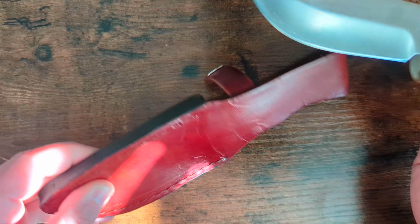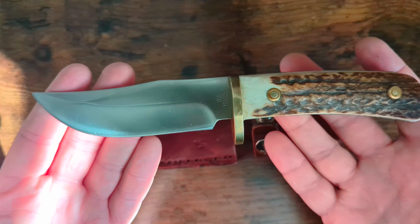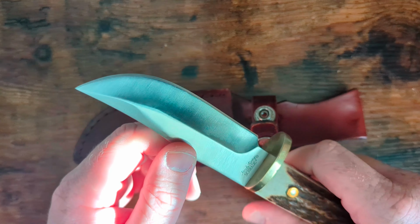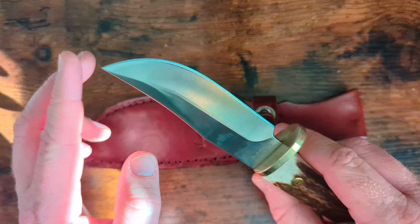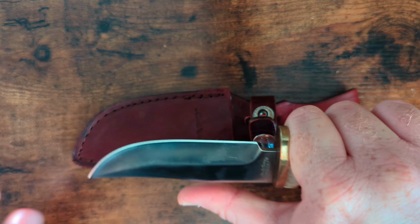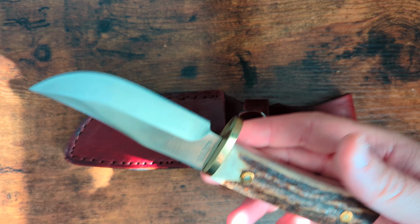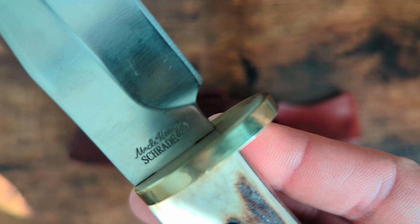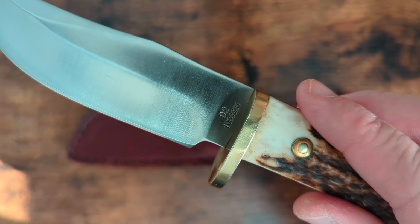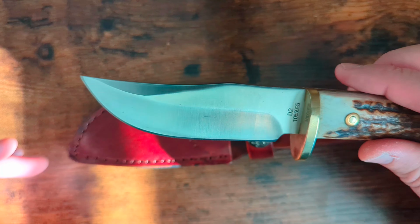The sheath is okay quality, but this knife is just fantastic. Nice. I mean, D2 steel is no slouch at all, and this 4-inch blade makes it a really nice size for a variety of cutting tasks. You can carry this every day if you want. It says Uncle Henry Schrade on the tang on this side, D2, and probably some sort of model number on that side, but really, really nice clip point design.